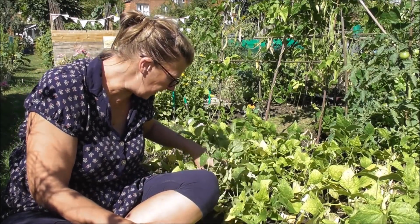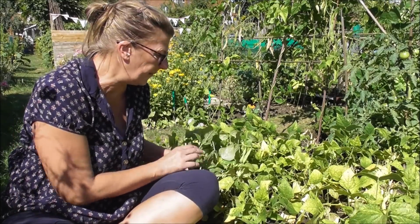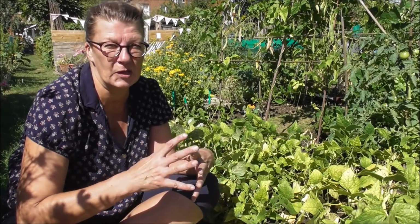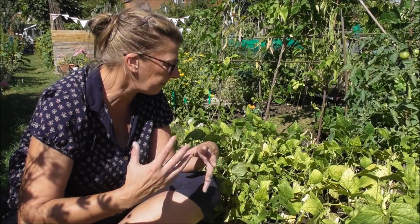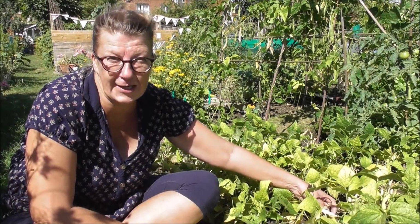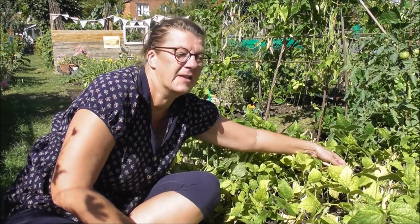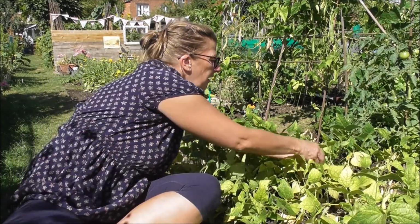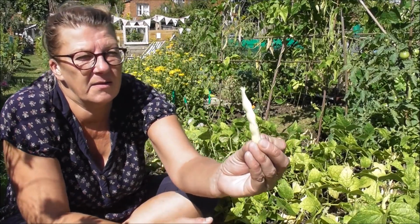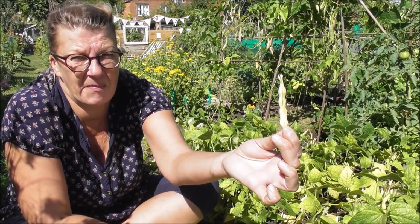Now, when they're green, leave them alone, as in when the pods are green. So they'll start as little flat green pods, and you'll see them gradually start to swell. And as they swell, they'll start to turn a pale green, and then almost a cream colour. I'm going to try and find some to show you. A creamy colour, and within the creamy colour, you can see how swollen the beans are inside. That's about perfect for picking.